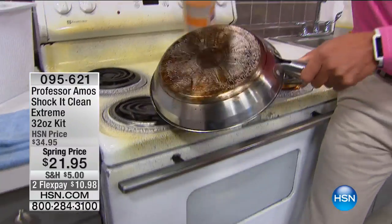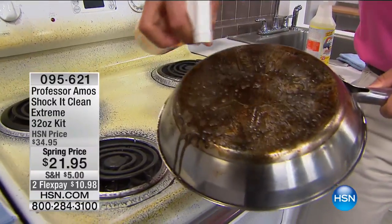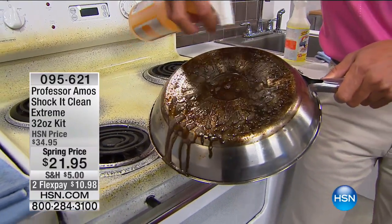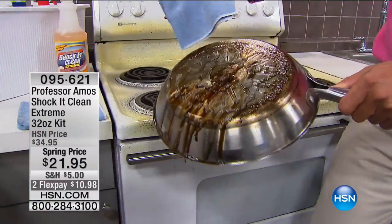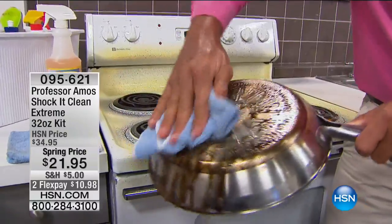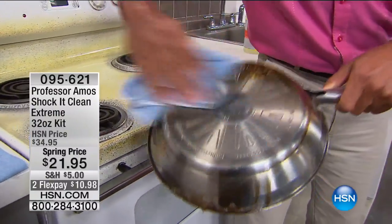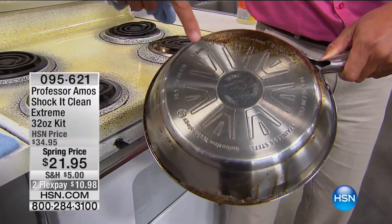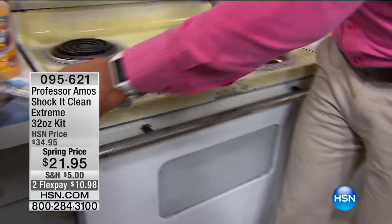Now, you preheat that pan to about 140 degrees. Why do you do that? Metal expands when it's hot. It unlocks the grease. Our Shock-It Clean gets into the nooks and crannies, the cracks and crevices, breaking down the grime. Now, you come back with that rag we give you, and you wipe off all that grease, dirt, and oil that's been baked into that pan. And it's squeaky clean. It works so good.